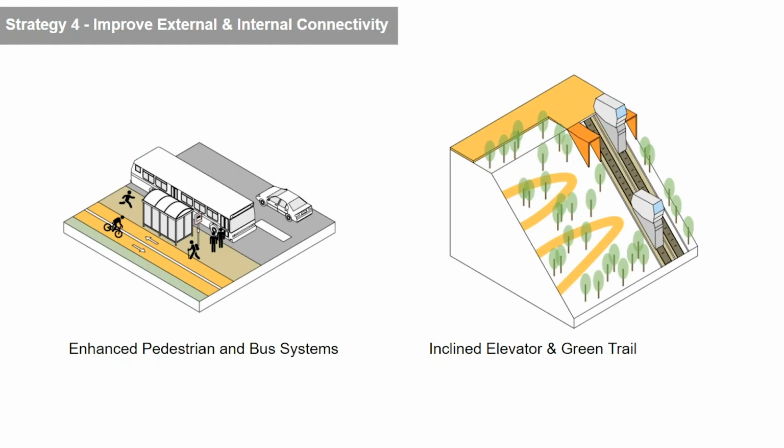Strategy 4 is to improve connectivity. The existing pedestrian and bus systems will be enhanced, and then inclined elevator will be built when there is a strong demand of moving people across steep slope.